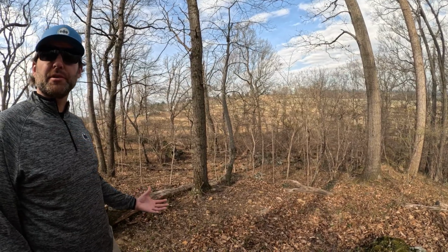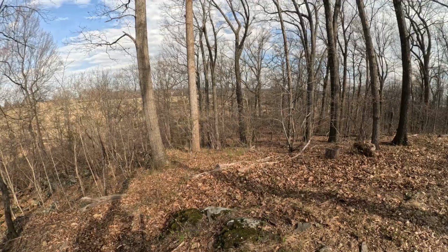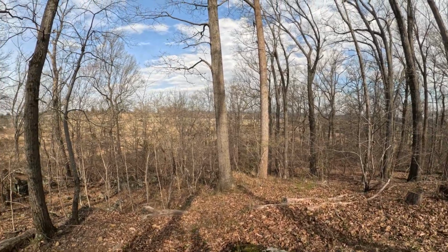Although it does give good opportunity for cover as you're coming up. Yes, it does. This is what you want to defend, a spot like this.